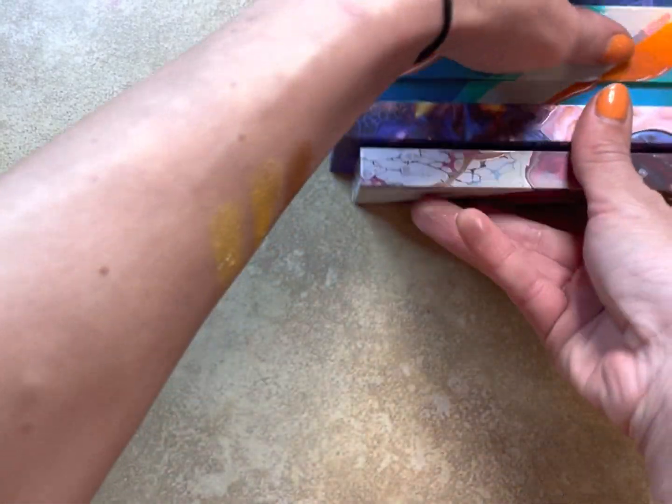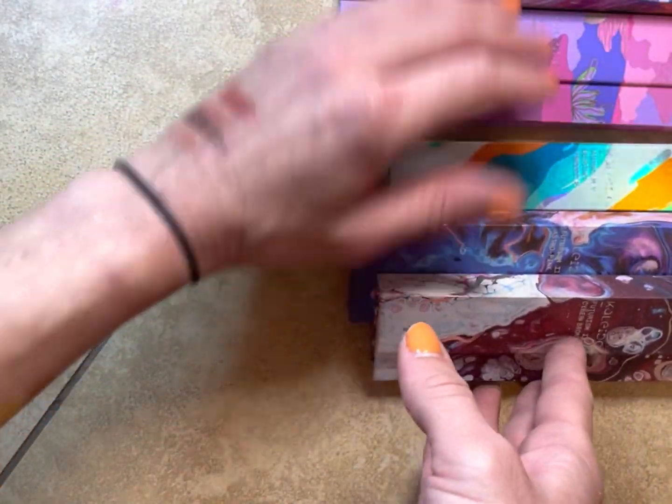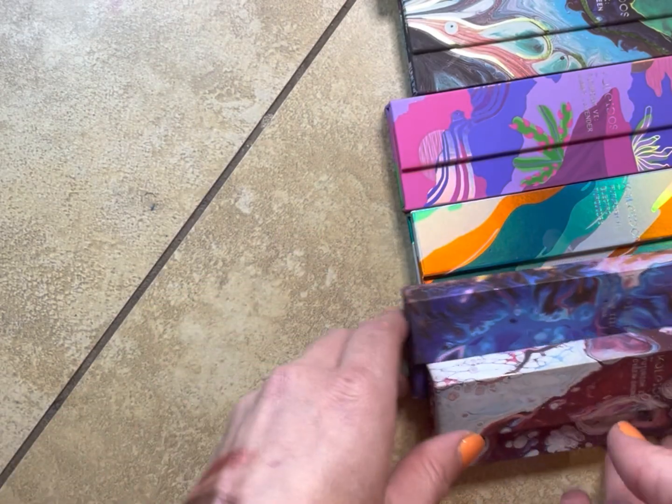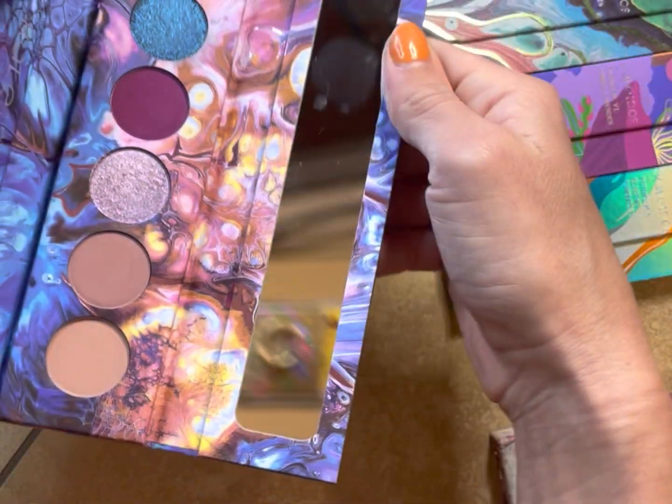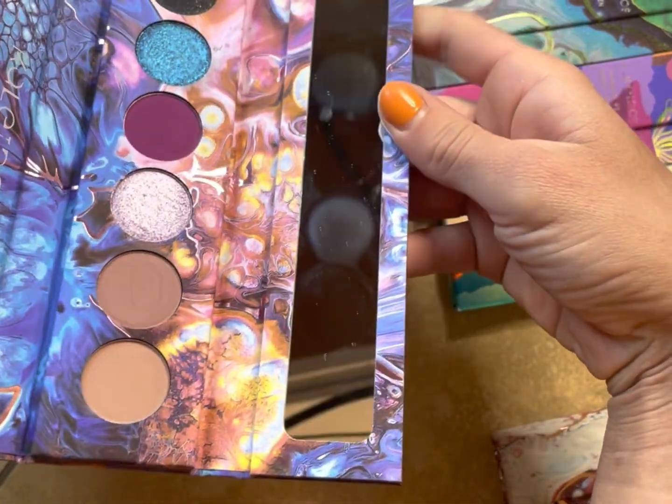Okay, then I have almost all of their little 6 pans. I just don't have this new Sashimi City. So starting off with Futures in Astro Pink. Yeah, I'm gonna keep this.